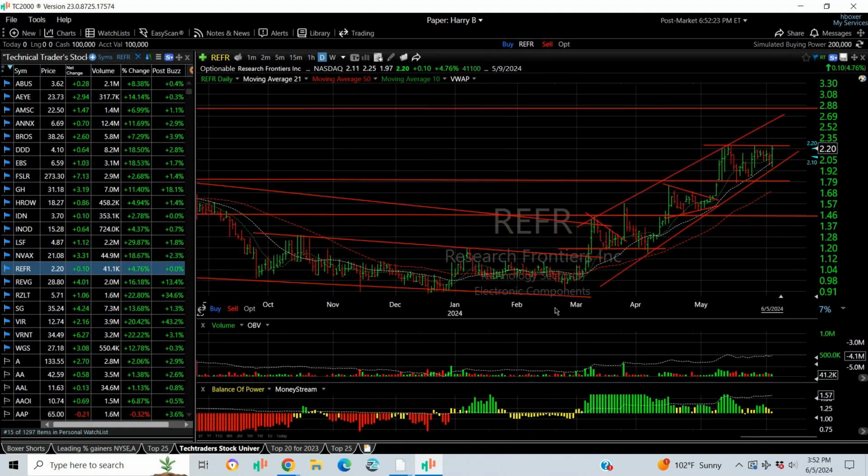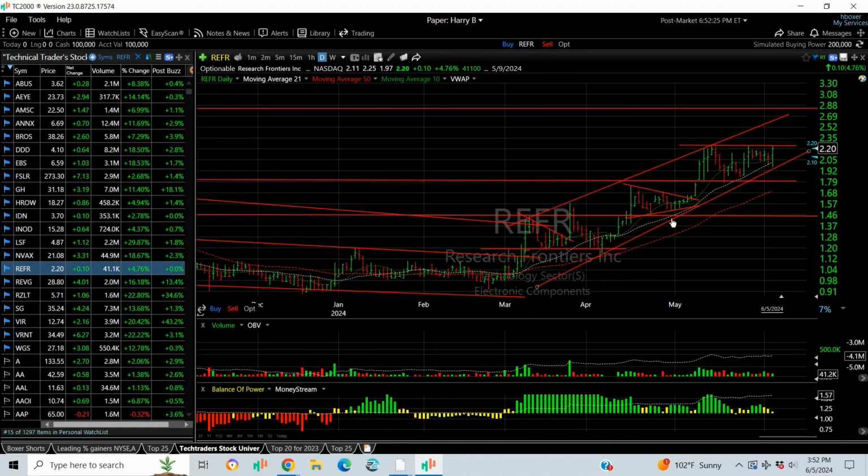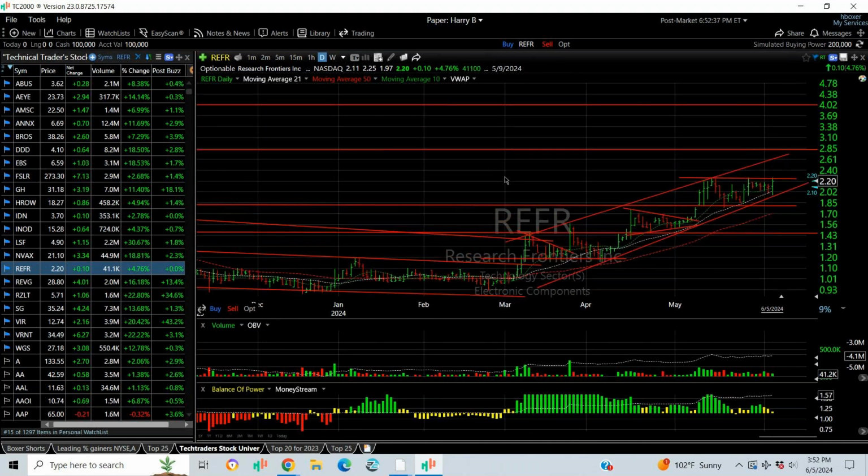REFR, a beautiful little low-priced puppy, stair-stepping its way up with a pop, wedge, pop, coil, pop, now flagging, it appears, but it's right at resistance. So if it gets through here, I'm looking for 2.80, 2.85, and then 4.